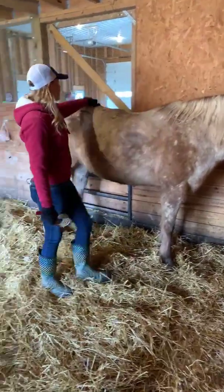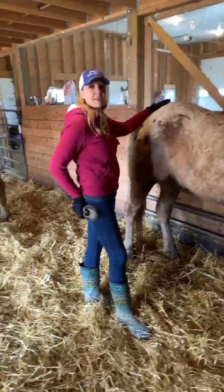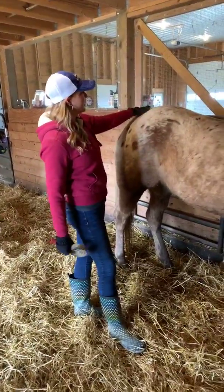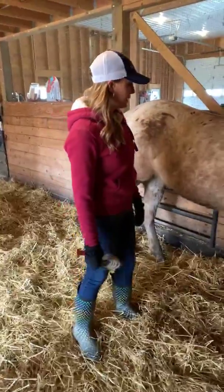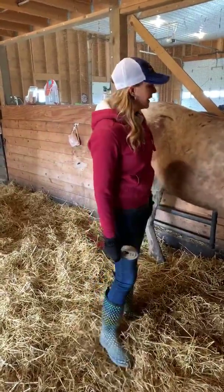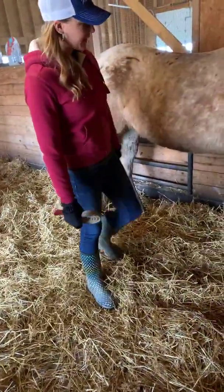You come along here to her back, to her rump. This is her hind end, her butt end. Dusty rump. Yes, she's dusty. They like to roll in the dust. I did brush her this morning, but you know, it's a little dusty, a little muddy out. So this is her belly down here. This would be equivalent of right here on all of us.